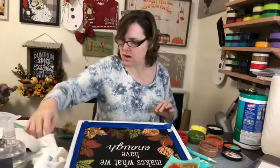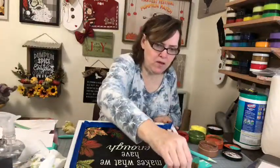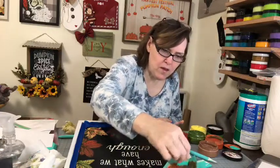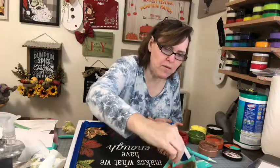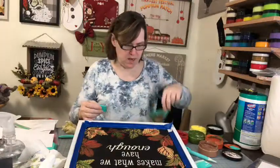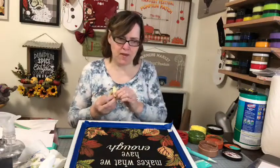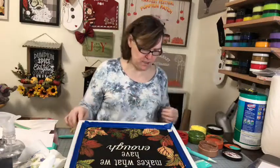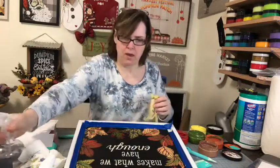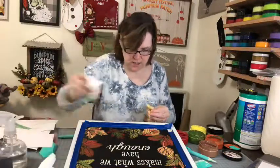Okay, my paste is drying just a little. Let's do this real quick. We're kind of just filling in the spaces right now. Okay, I think we're going to call this a day. Whoops. Let me lay this over one more time. I don't like the way that leaf turned out. Just a personal preference, nothing wrong with it, I just don't like it myself.